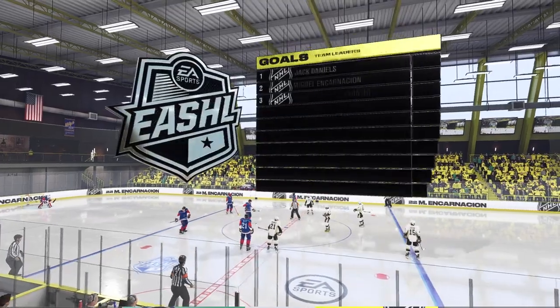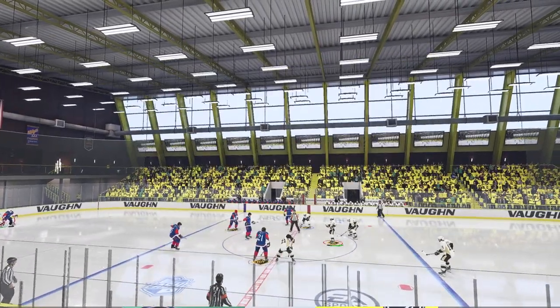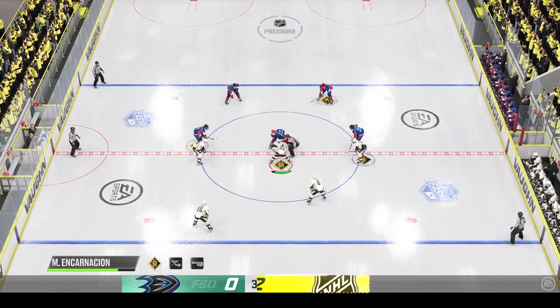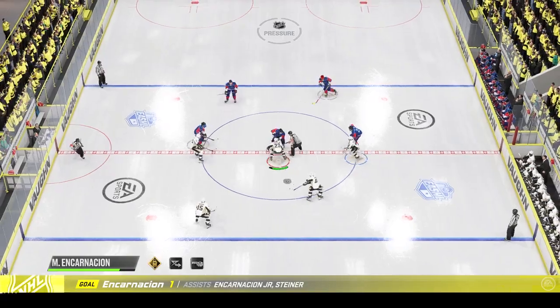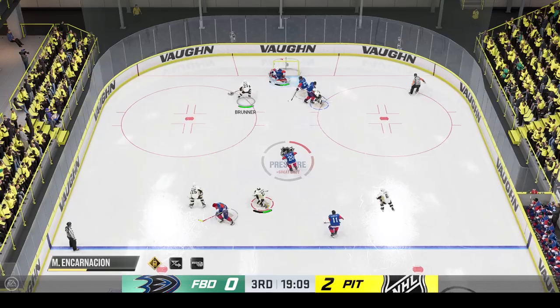Pittsburgh sending a quick message here early in this third period with that goal, Cheryl. We are not slowing down. It's not slowing down, and it's entertaining when you provide offense right off the hop. We love to see it, and you know who doesn't? Their opponent. Handles the pass.